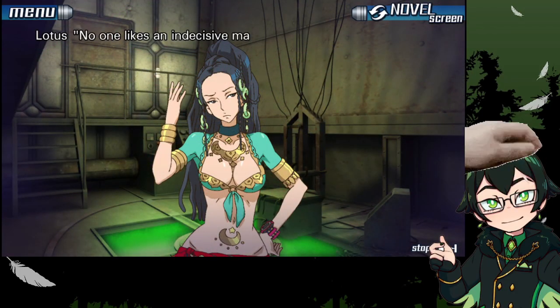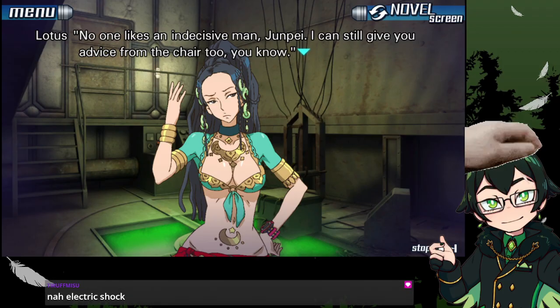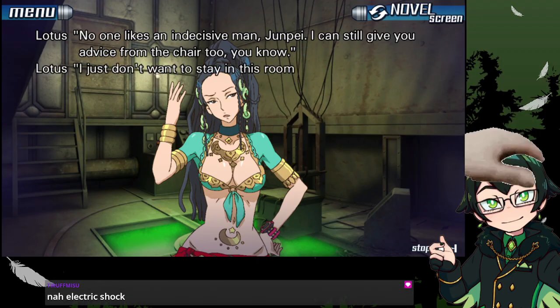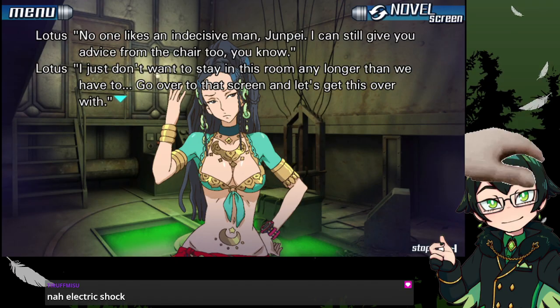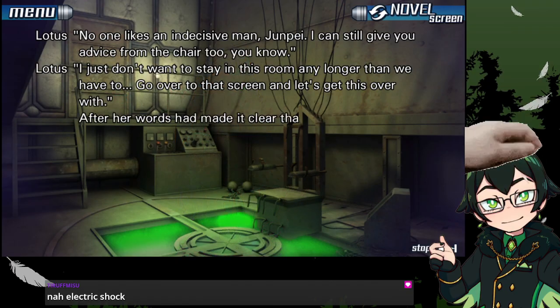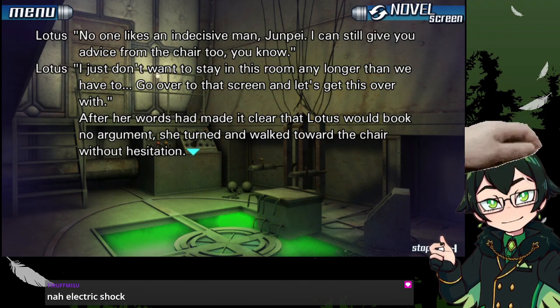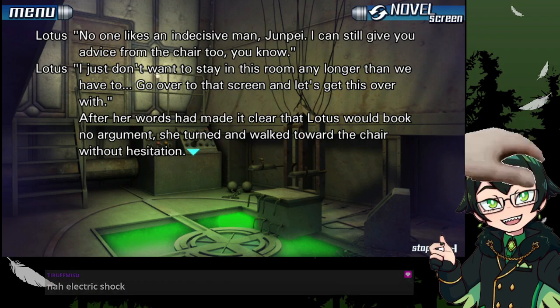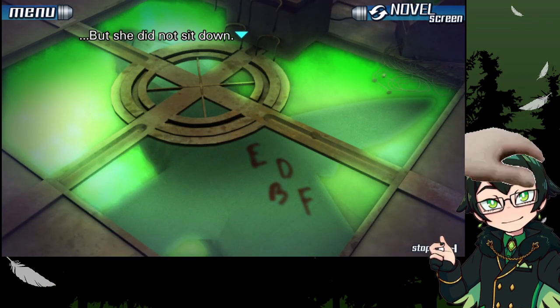No one likes an indecisive man, Junpei. I can still give you advice from the chair too, you know. I just don't want to stay in this room any longer than we have to. Go over to that screen and let's get this over with. After her words had made it clear that Lotus would book no argument, she turned and walked toward the chair without hesitation. But she did not sit down.